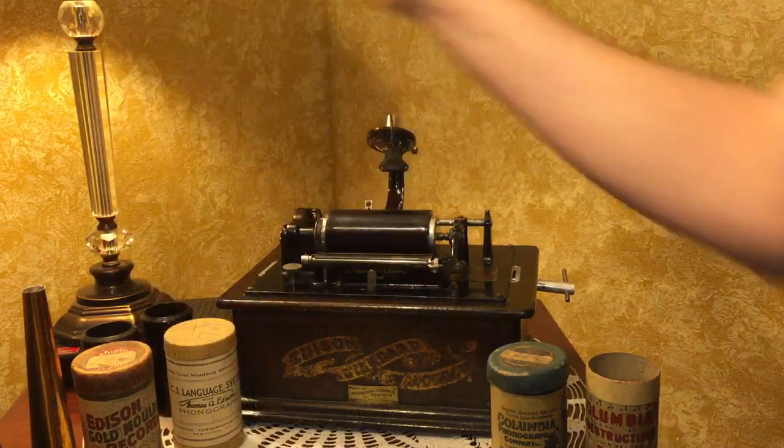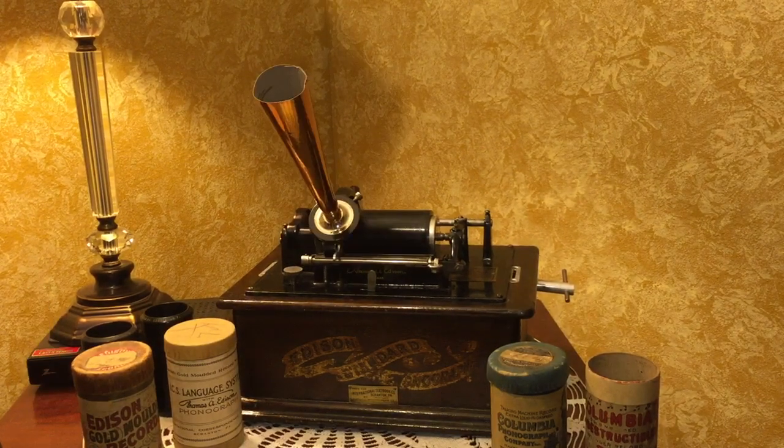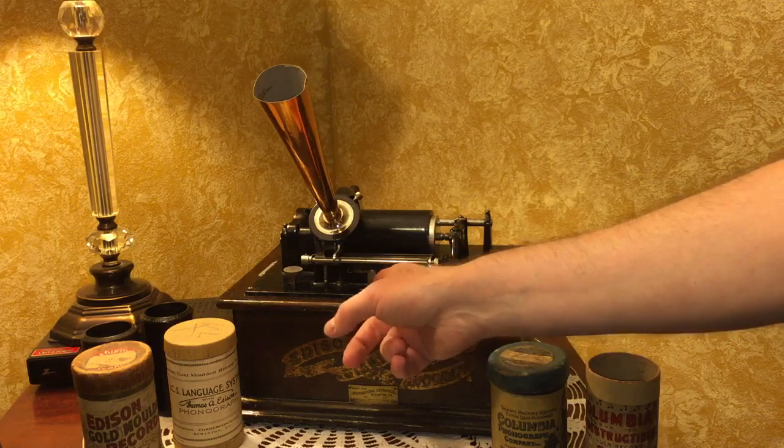All right, so let's go ahead and get this set up, and we'll blast out some music here. Okay, so I've already readjusted the speed, and we're ready to blast off with my little cardboard horn, and I'll let you hear what that sounds like.